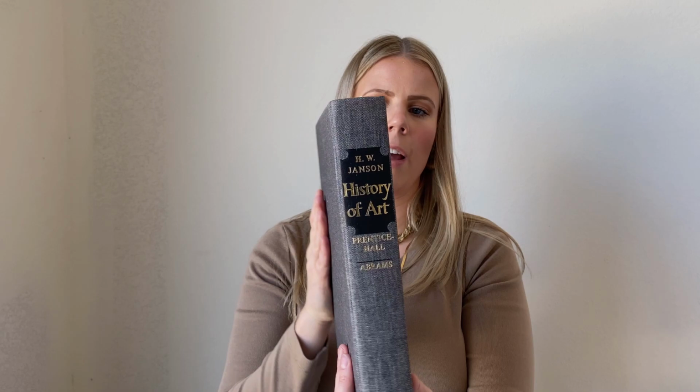And then the second book is A History of Art. And again, I'm going to ditch the sleeve, like that, because I love that it has a fabric top. And again, it's a beautiful book of all different kinds of art.